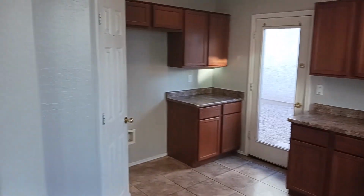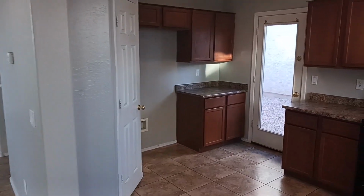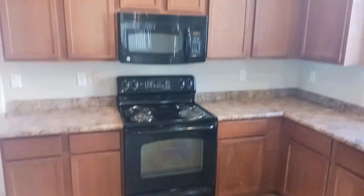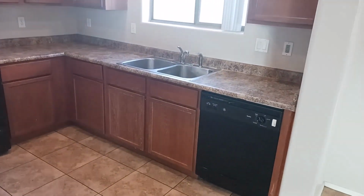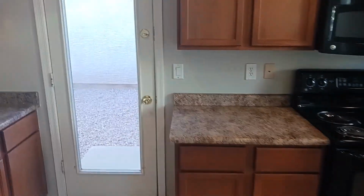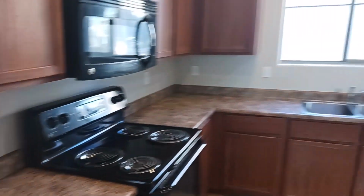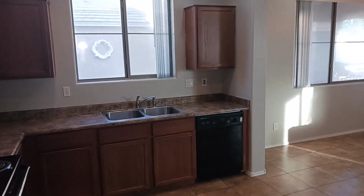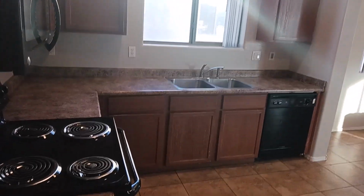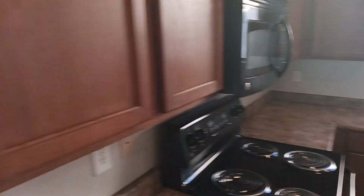So you can see, this kitchen wraps around the entire room in here. You got a spot for a fridge over there. But things like the stovetop, the microwave, the dishwasher, all of those appliances are going to stay with the home. So it's really nice to not have to worry about replacing any of those items, or anything like that. If they break, you don't have to worry about fixing them. I'll get the camera to focus here. Oh, there's natural light coming in, messes the camera up.